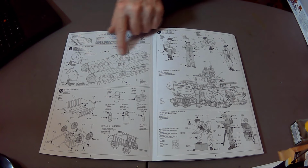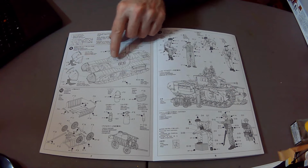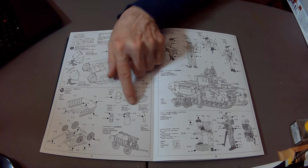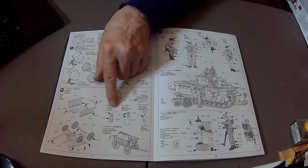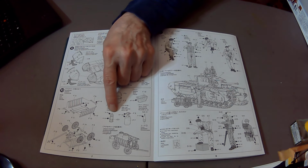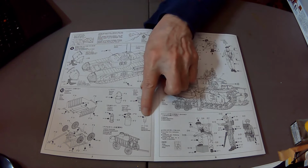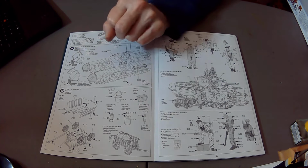Attaching the various hull parts, accessories, bedroll tarp, whatever that is. And assembling the cart and the little accessories. That's so cool. Putting a little clear plastic piece in there for the lantern. I like that. And there's even a decal for the wine bottles.